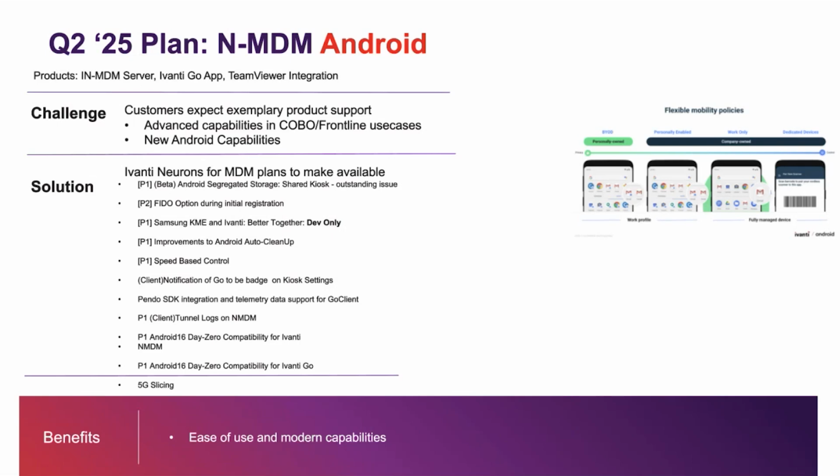Then we also have 5G slicing. This is basically for Apple, we have the 5G slicing enabled on Neurons for MDM. And in this release, we're also enabling 5G slicing for the Android side of the devices as well, where the admin can actually choose to put the devices on specific slices, on a specific network bandwidth that they choose. So this is also very exciting. A lot of customers are looking forward to it, and this is going to be available with the Q2 release. So all these updates reflect the focus on security, usability, and feature readiness with Android support.